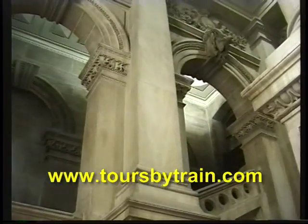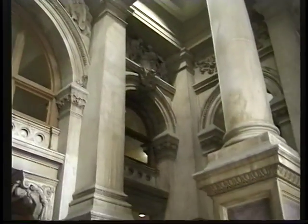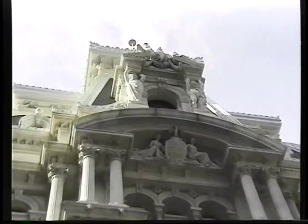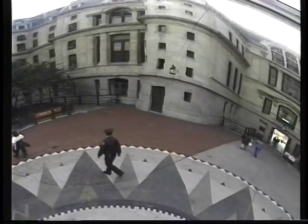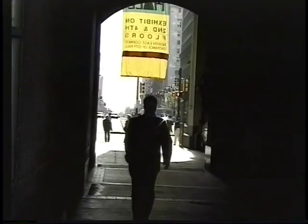It's built in this European style called the Second Empire, which is reminiscent of neoclassical, Italian Renaissance, Florentine palazzo, all combined into this massive pile of stone. It contains more than 600 rooms with 14 major entrances, and the outside is covered with a wonderfully complex mix of pediments and columns, dormers, and statues, including the world's largest statue on a building, the statue of William Penn that stands at the top of the tower that's 548 feet high.